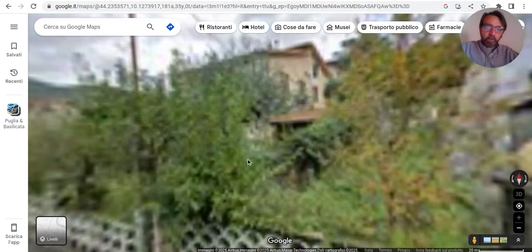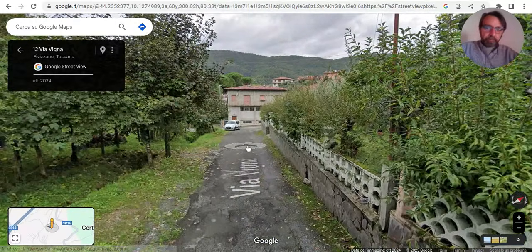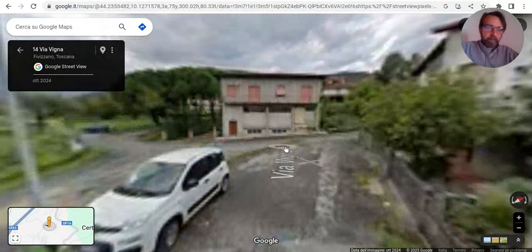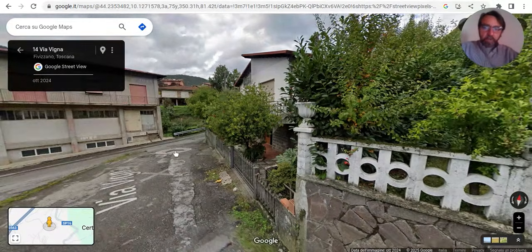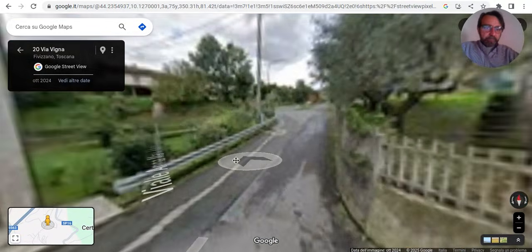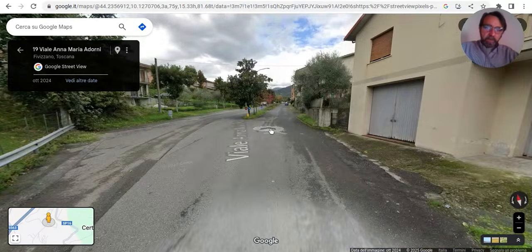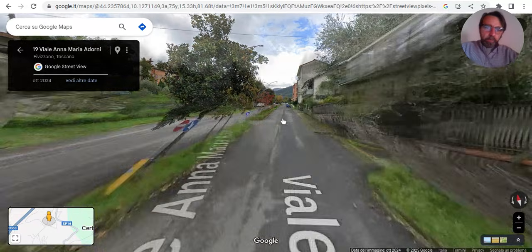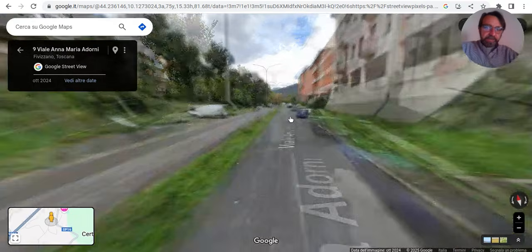Anyway, let's try to go on Google Street View, because here we are in Via Vigna. Okay. Then again, it's not easy to understand which house is the one for sale. Anyway, we see a lovely town. We are not really in the center of the town now. It's like I'm walking and trying to go closer to the town. Anyway, we are within walking distance.